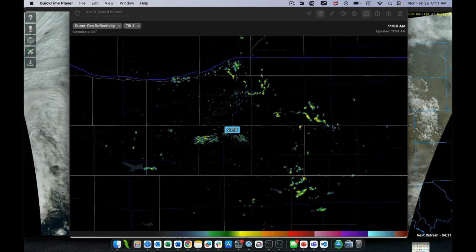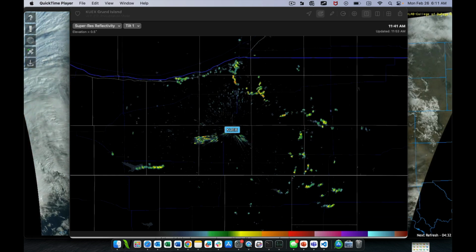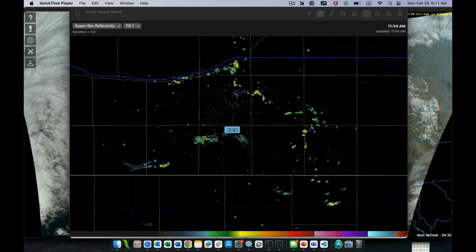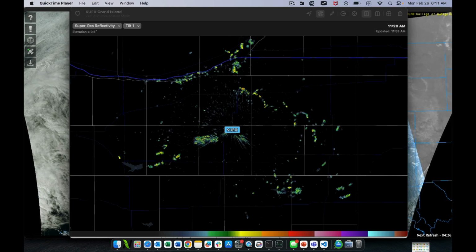Well, good morning, everybody. As we start a new week here, I thought it'd be kind of fun to dig into two neat things that happened last week on radar first and then on satellite second. And then we'll get into this high impact weather system, which is a part of a sequence of high impact weather systems for the U.S.